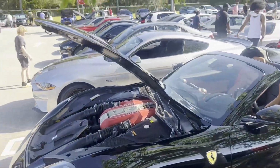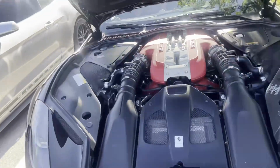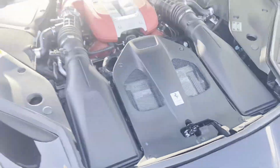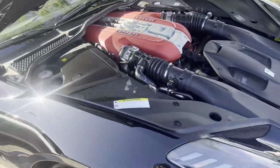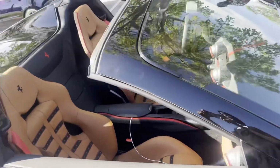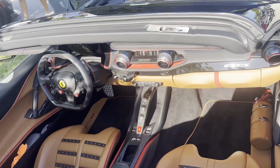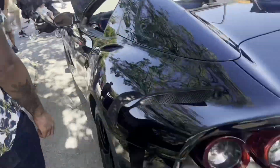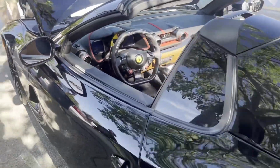Guys, go ahead and check this out. Some nice V12 Rari. Chassis number. Insane. All detailed and everything. Guys, look at the interior right here. That's nice. I love the interior, guys. Look at the back lights. The back lights look amazing as well. I'm not gonna show the plate, guys, so I'm not gonna go all the way to the back.